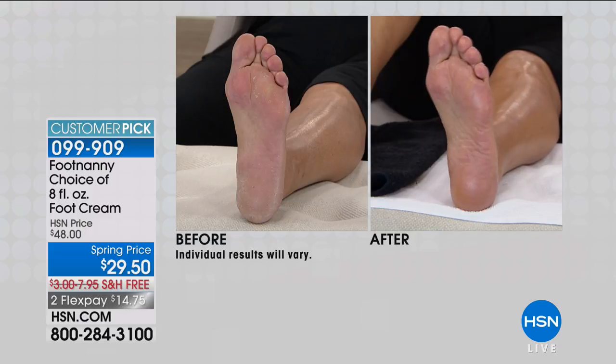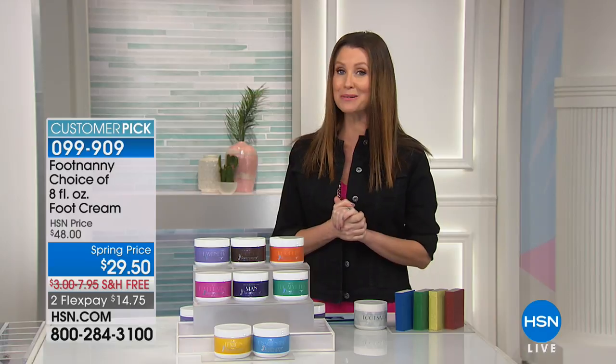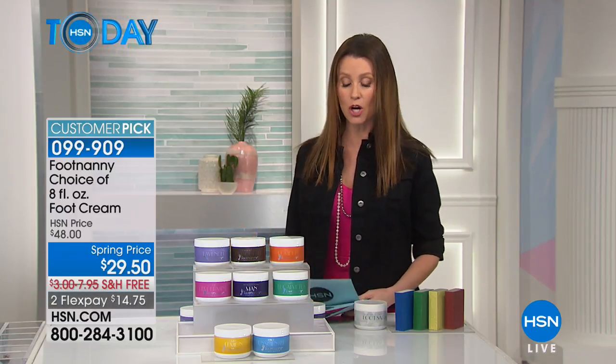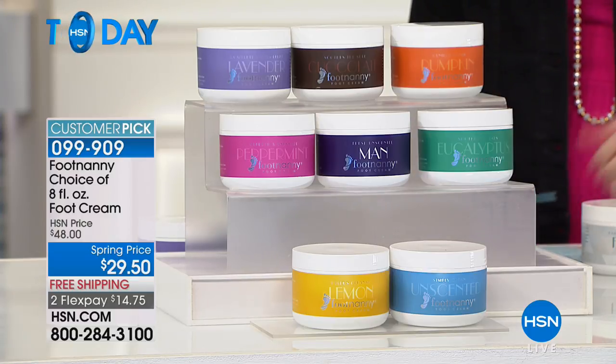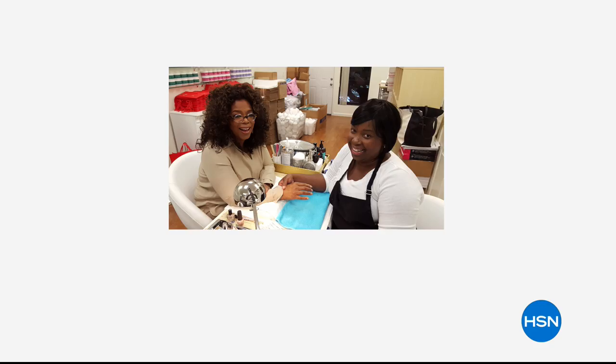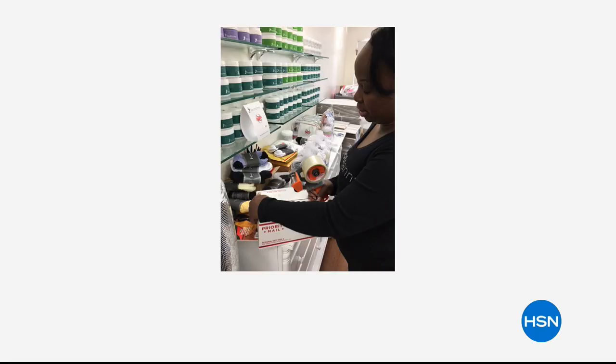And today, it's spring price because we want your feet to look their very, very best and smell their very best as well. We've got some beautiful formulations for you. $29.50 for this huge customer pick, $14.75 to get it home. We'll go through all the scents for you, but Gloria Williams, who created these, is here. You'll see her there with Oprah. There she is, Oprah Winfrey's personal pedicurist. And Oprah has named Gloria and her Footnanny creams one of her favorite things of all time. Four years in a row. Yeah, 2017 also. Oh my gosh. Woo. Yes. Woo.